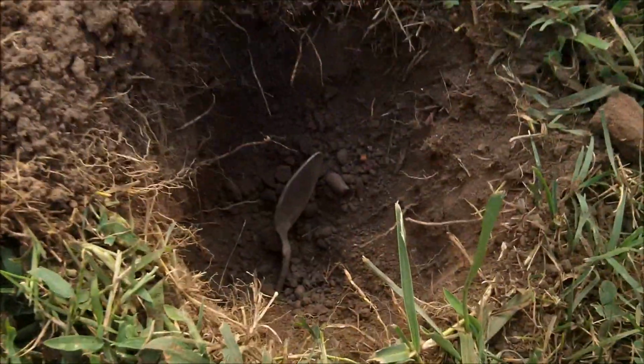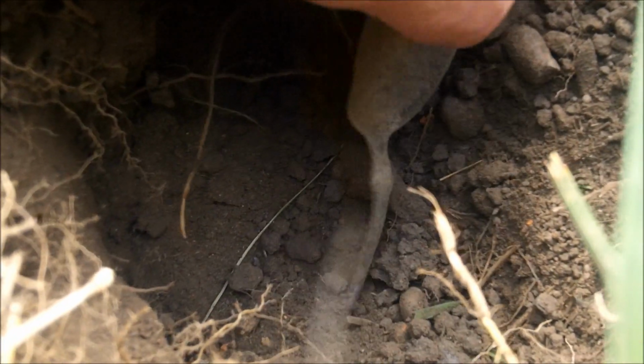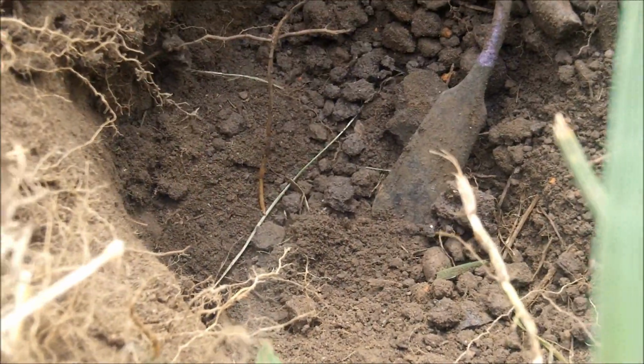I dug down a few more inches, and I think it got loose. I just grabbed my camera, and we'll... Oh yeah, it's definitely loose. All right, well, check that out. That is definitely an oldie. Wow. Yeah, that is definitely an old spoon.